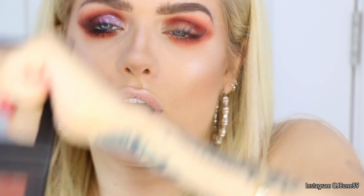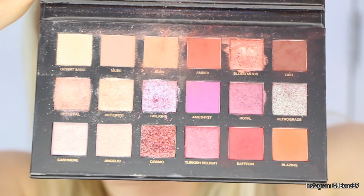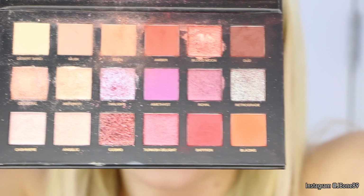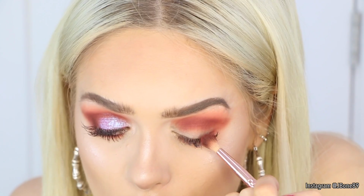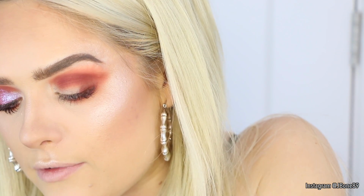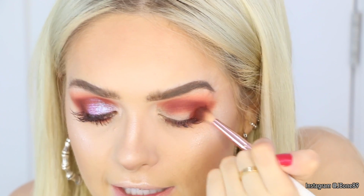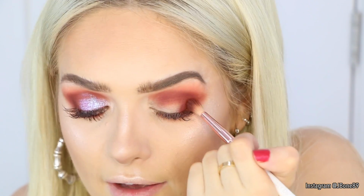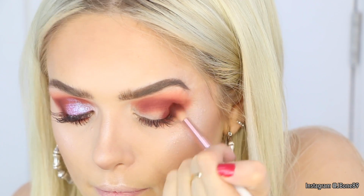For the outer corner of the eye and the lower lash line, and a bit of the crease actually, I'm going to be using that dark brown shade, which is called Oud, on the same brush. This brush is absolutely amazing because I'm using it for everything. First of all, I'm going to pop it on the outer corner, and I'm going to pop a bit of that Saffron in with it, that reddy colour, just to blend it easier. I'm popping that on the outer corner and bringing it out.